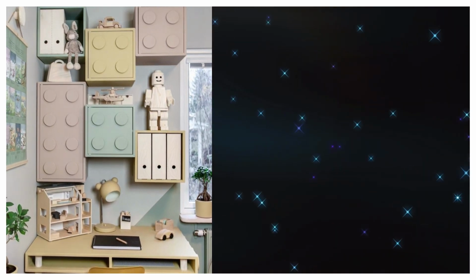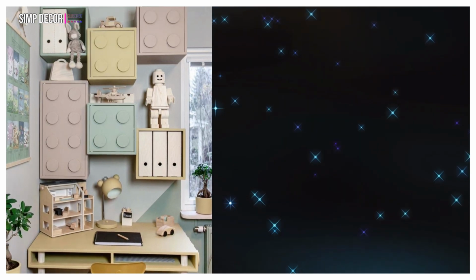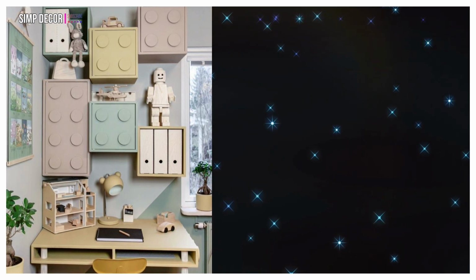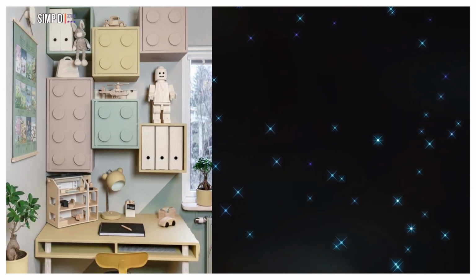7. Lego storage cubes. I've never met a child who dislikes Lego. Why not create bigger versions of these famous blocks to serve as storage spaces atop their desks? All you need are a few IKEA cubes, wood for the doors, craft wooden discs, and pastel-colored spray paints.